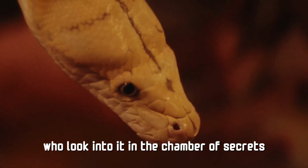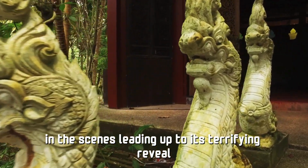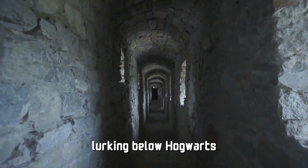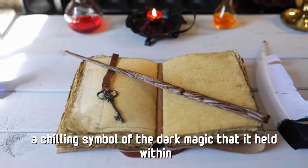In the Chamber of Secrets, the design of the basilisk is more detailed than you might think. In the scenes leading up to its terrifying reveal, you can spot serpent carvings in the background, a subtle foreshadowing of the creature lurking below Hogwarts. And when Tom Riddle's diary is destroyed, it leaks black ink, a chilling symbol of the dark magic that it held within.